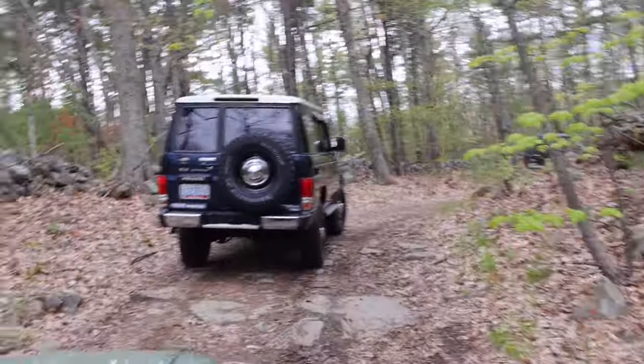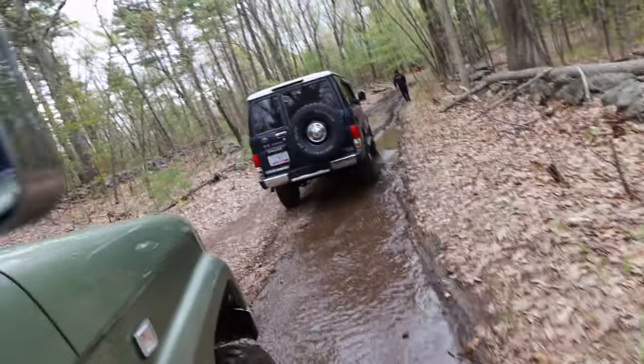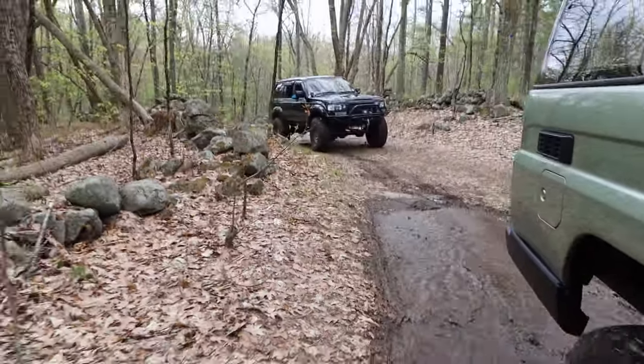And then, I got stuck. Would have probably been smart of me to put it in four-wheel drive before this slick little muddy incline. A quick flip of a switch and pulling a lever, we're on our way. The trek continued.